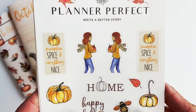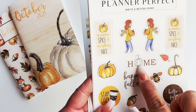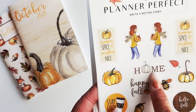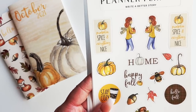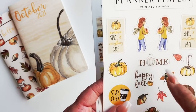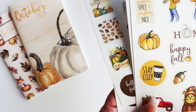I mean, what? So look at this. I used my favorite all-time watercolor gray pumpkin and put him as an O in home, and I freaked. I was like, bingo, nailed it. This is it. You know what I mean? Put a ring on it. Whatever you want to say, here it is. It's so cute. Stay cozy. I mean, come on.